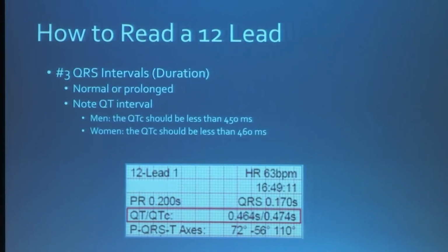Next thing, once you're done with axis, look at your QRS duration, your normal intervals. So your normal QRS is up to 0.12 wide. And then you have the QT interval. Now, QT interval used to be a lot more difficult, and then they came up with QTC. QTC is the QT corrected. What did they correct it for? Heart rate. So the machine does it for you. You don't have to mess around, because it used to be impossible with a tachycardia to figure out, is this a prolonged QT or not? Now the machine will figure it out, and the algorithm is pretty accurate.